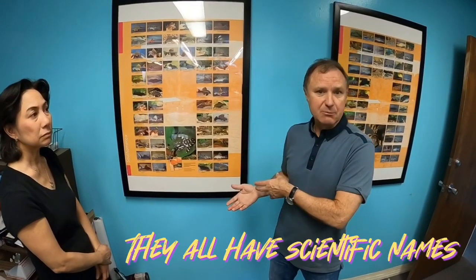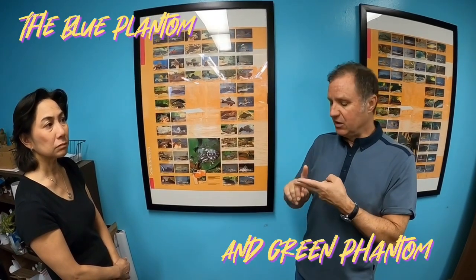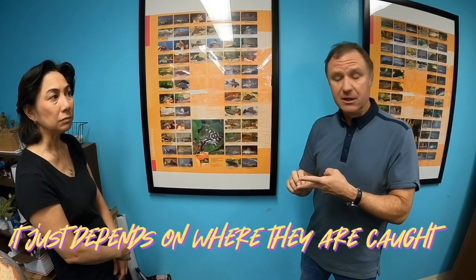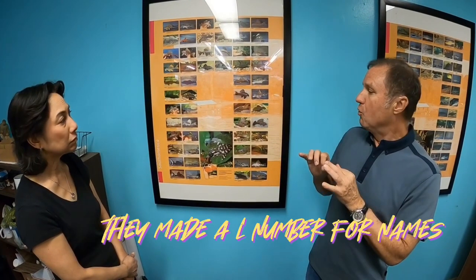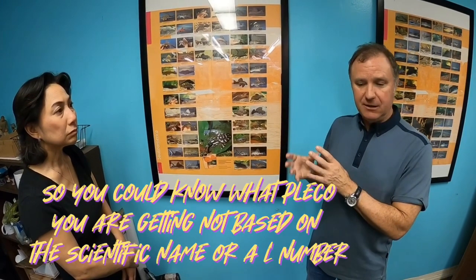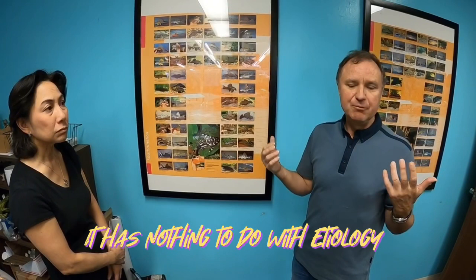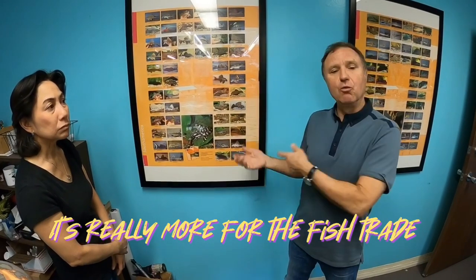But you'll find plecos are interesting too. They all have scientific names, but some plecos look totally different from each other. The blue phantom and green phantom plecos, the same species, they can interbreed, but one's green and one's blue, just depending on where they're caught. So they have L numbers. The German Aquarium Society came up with an L rating so that you could figure out what pleco you're getting based on not the scientific name, but the L number. That's the purpose of the L number. It has nothing to do with ichthyology. It's really designed for the aquarium trade. So you have an L128 for the blue phantom pleco and an L200 for the green phantom pleco.